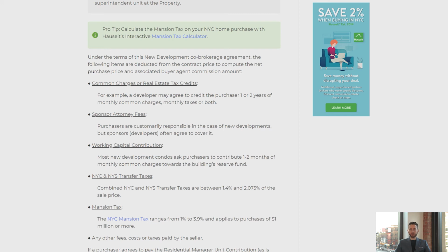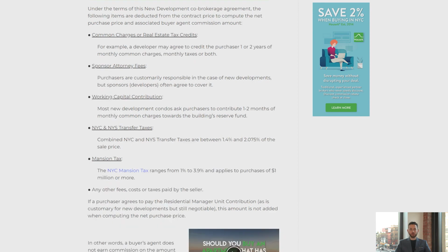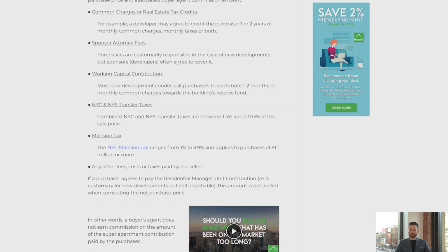New York City and New York State transfer taxes. Combined transfer taxes are between 1.4% and 2.075% of the purchase price. Mansion tax. The New York City mansion tax ranges from 1% up to 3.9% and applies to purchases of $1 million or more. Any other fees, costs, or taxes paid by the seller would also be deducted.